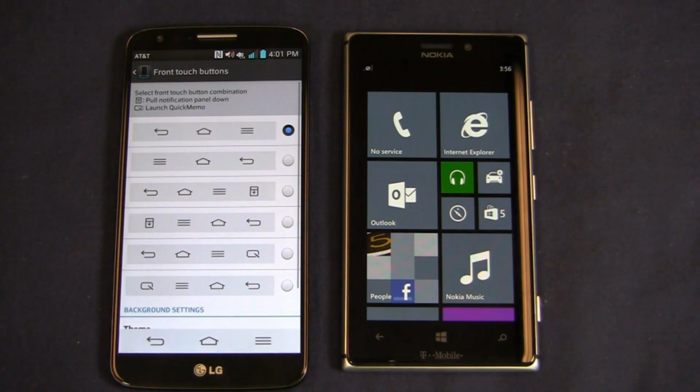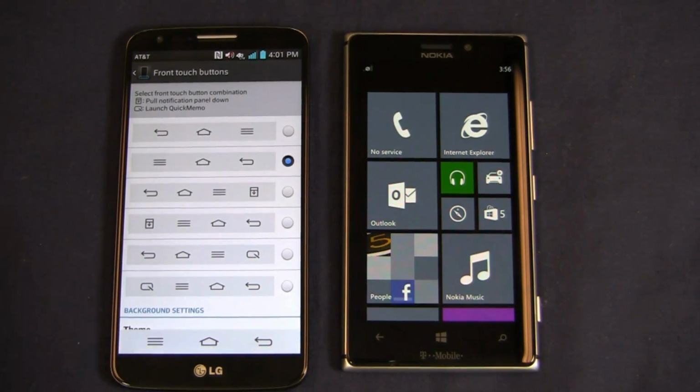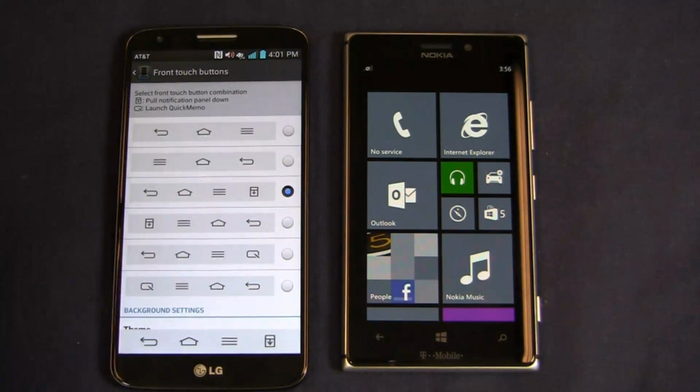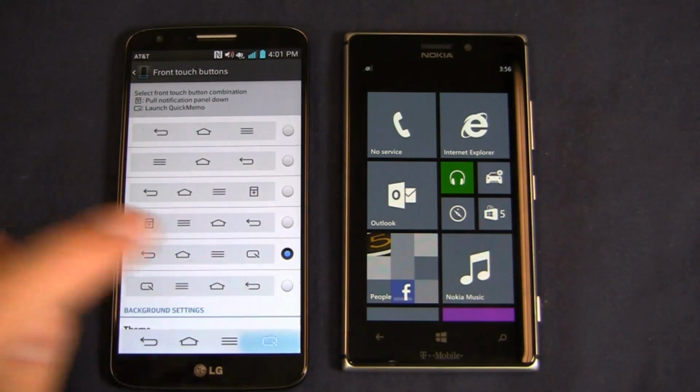So let's say you're moving from a Samsung device to an LG device, for example, and you're used to the menu button being in a different place. I can swipe over and use these and have my menu button over on the right side, for example, as opposed to the left side. Or perhaps I want to keep the LG standard configuration, or I want to include this with quick access to my notification drawer.